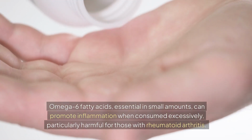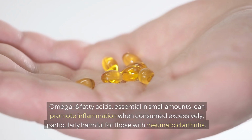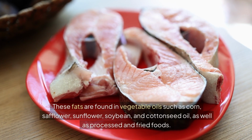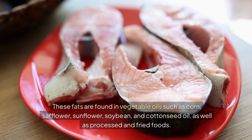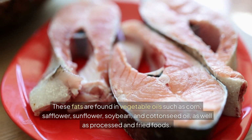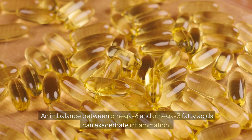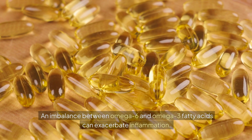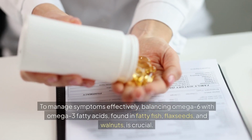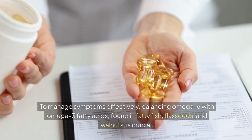Omega-6 fatty acids, essential in small amounts, can promote inflammation when consumed excessively, particularly harmful for those with rheumatoid arthritis. These fats are found in vegetable oils such as corn, safflower, sunflower, soybean, and cottonseed oil, as well as processed and fried foods. An imbalance between omega-6 and omega-3 fatty acids can exacerbate inflammation. To manage symptoms effectively, balancing omega-6 with omega-3 fatty acids found in fatty fish, flax seeds, and walnuts is crucial.